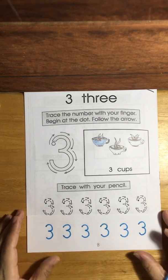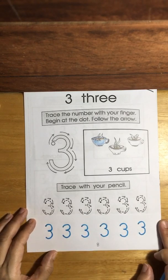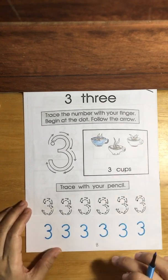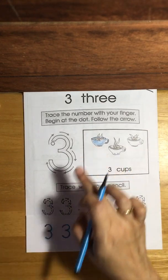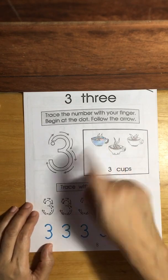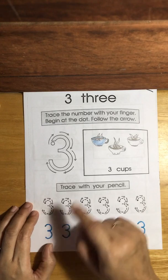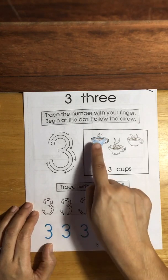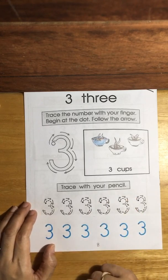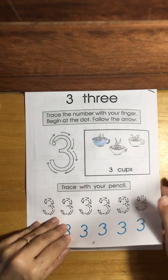Now, are we finished this page? We've finished our writing. We've finished our tracing. But what about here? We need to do some stuff up here. I colored one for you. I colored the teacup and I colored inside of the teacup. You can color inside and outside. Look at your teacups at home and give them colors just like the ones you have in your shelf or in your cupboard. Okay, so we did this page. Let's move on to page number 9.